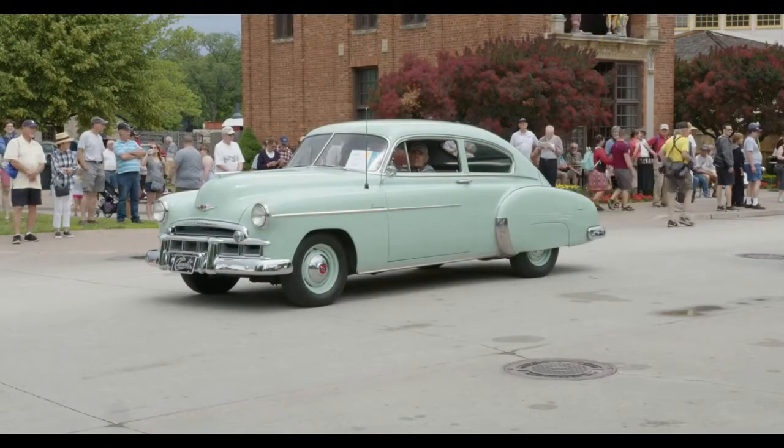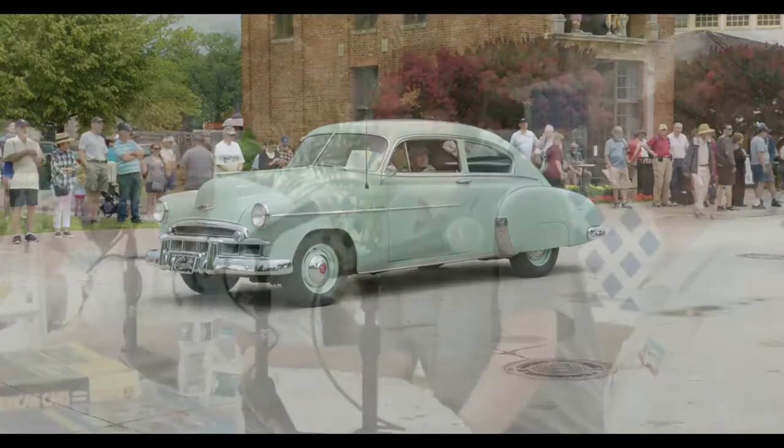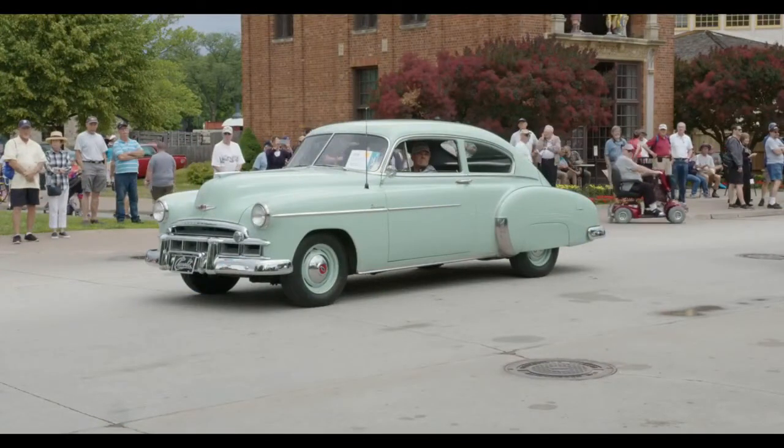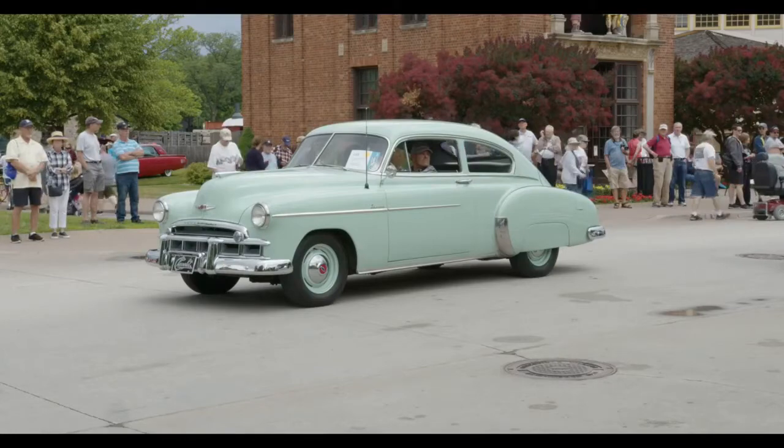In fact, my Aunt Blanche had one of these sitting in her garage when I was a kid. I remember being fascinated by that. She didn't drive it anymore, but it was still in the garage. In fact, I wonder if it's still there to this day. And then we see on the other side the Styleline Deluxe, again with the notchback styling. Both two-door cars, but you could get a couple of variations from your friendly Chevrolet dealer.